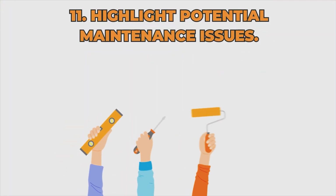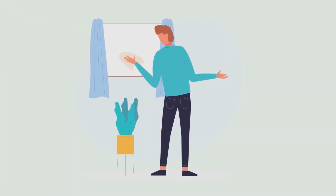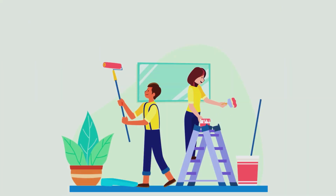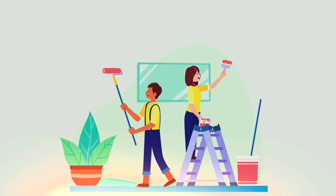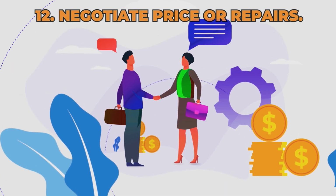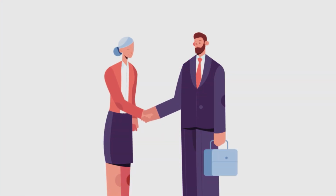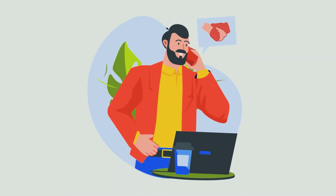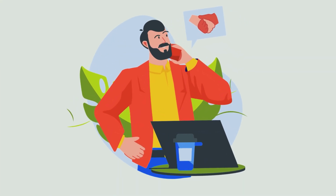Number 11 is highlight potential maintenance issues. Beyond major repairs, inspectors also highlight minor maintenance issues that could arise in the near future, allowing the buyer to plan for future upkeep. Number 12 is negotiate price or repairs. Based on the inspection findings, the buyer may negotiate the purchase price or ask the seller to make repairs before finalizing the sale. This can prevent surprises after purchase.